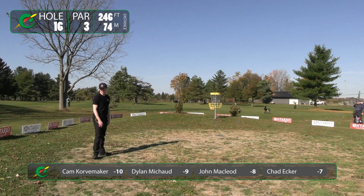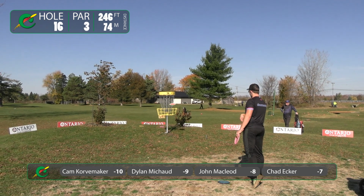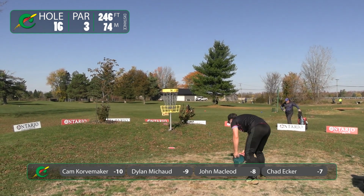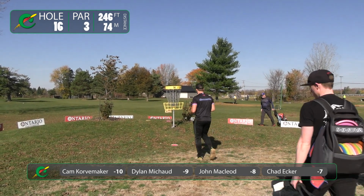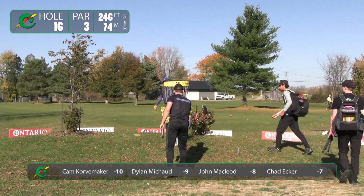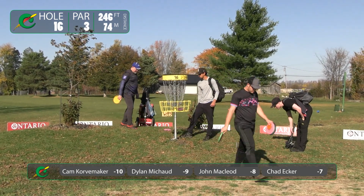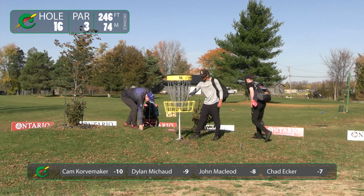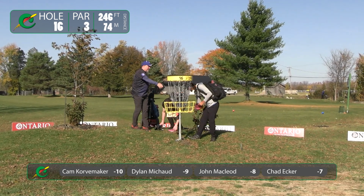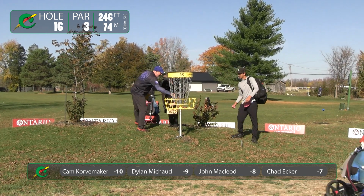And Chad just doesn't quite give it enough there. Pops it up a little high. Cam coming up a little short. That was probably the longest turbo I've seen him do all day. Yeah. Would have been nice to see him put that one in. There it is. There's the short one anyway. Again, these putting woes continue for our card. Mm-hmm. We're hoping to see that big putt from Dylan. And toasting their discs on the way in.